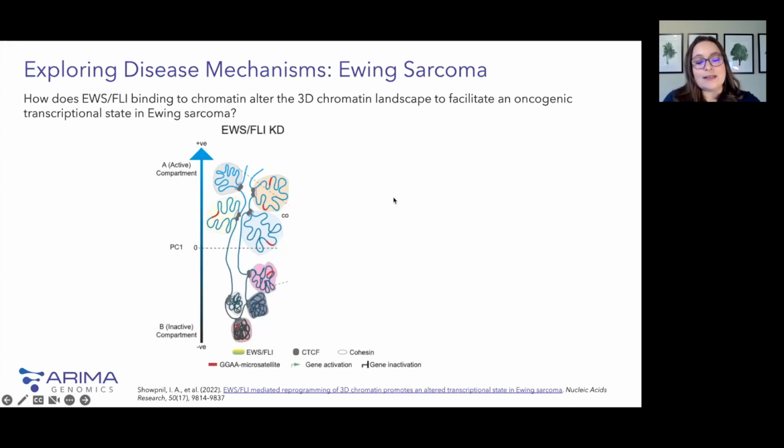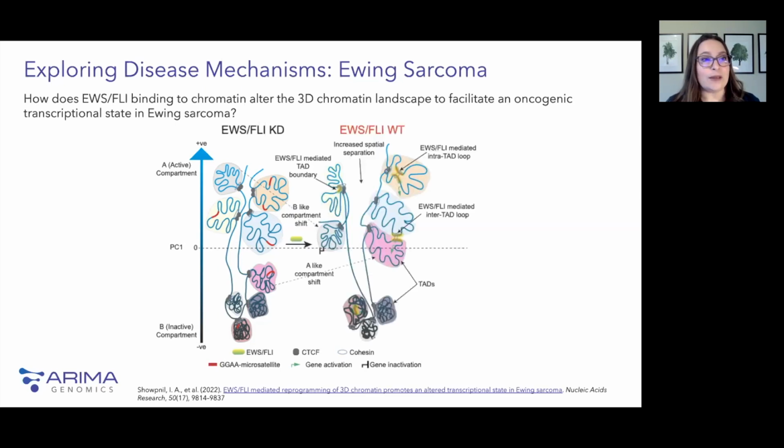Compared with the last example I showed you, where we were looking at a very small MYC locus, now we're looking at a much larger portion of the genome. This is an EWS-FLI1 knockdown, and these are individual TADs. We can see that there are TADs in an active state in the A compartment and in an inactive state in the B compartment, so they're more coiled up. There is no binding of this EWS-FLI1 factor, and so this is what these cells look like when there is no EWS present. Now, contrast that with the wild type of, say, a Ewing sarcoma cell.